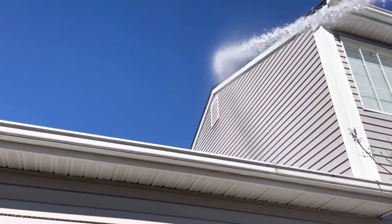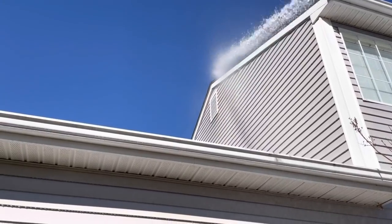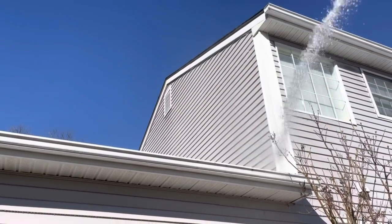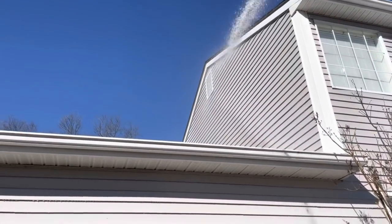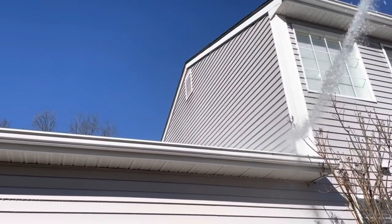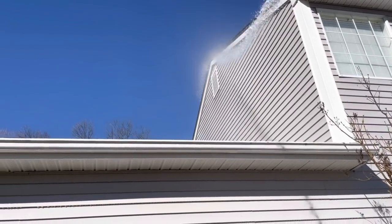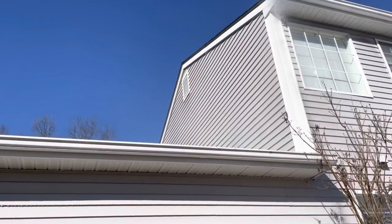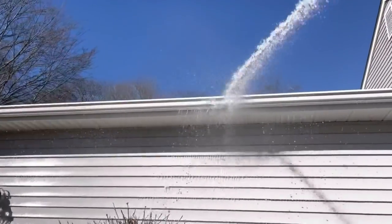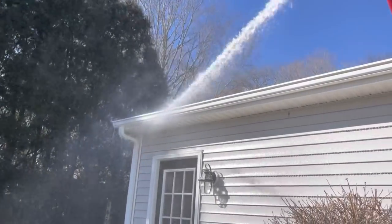On that peak from the ground, no problem, way over the peak. And I can see the brown transforming almost instantly. You got a nice mix going. We're pulling straight SH with just a little tiny bit of soap on that little proportioner that I made. It's working out really good. I'm pulling on 200 feet of hose right now. Plenty of slap right there.